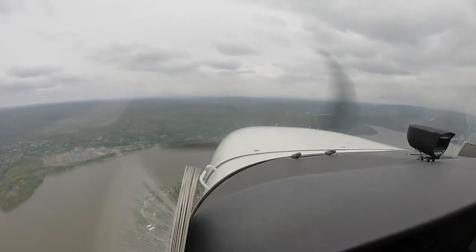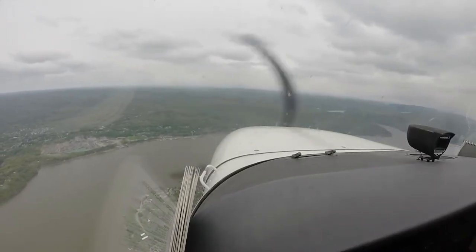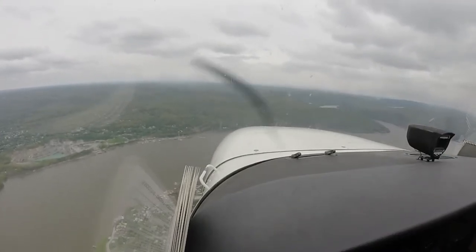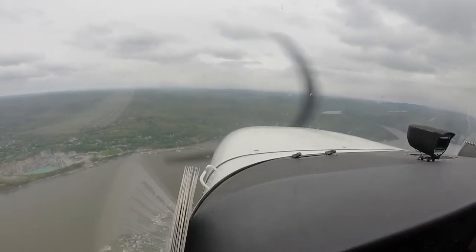Number 4173, contact final approach 134.9. 134.9, Endeavor 4173. Number 6 Juliet Sarah, turn left heading 260, contact New York 120.4. 120.4, left 260, 6 Juliet Sarah.